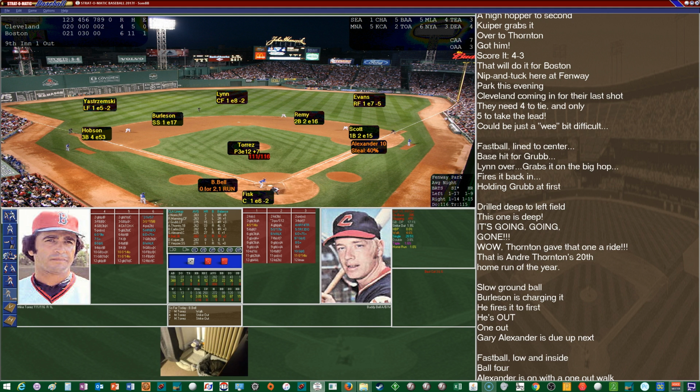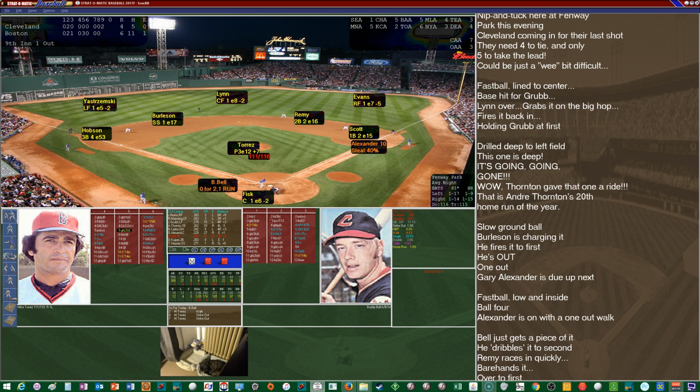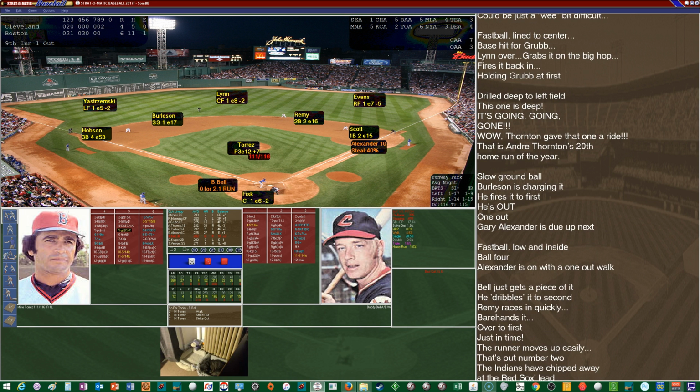Ooh, Buddy Bell. They're going to give Torrez one more batter here. He struck him out the last 2 times up. Oh. So that makes no sense. Yeah, no, it does. He's 0 for 2 with a run scored. And that's a ground ball to Remy. Only play is over to Scott. Alexander was off on the pitch. So 2 outs now.